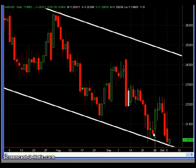Again, my confidence is low because this line is being tested a lot, and the more times a line is tested, the more likely it is to fail. But again, when the risk to reward is this favorable, there's nothing stopping us from entering the trade.